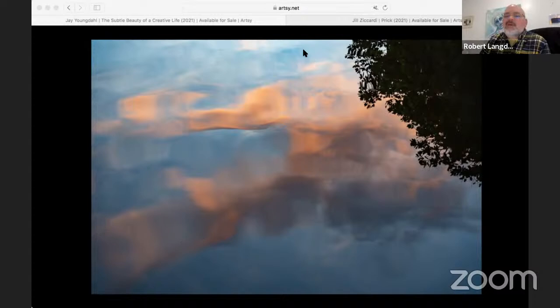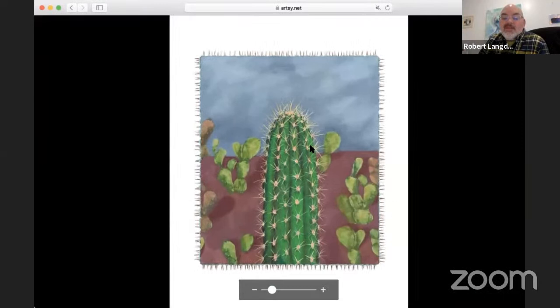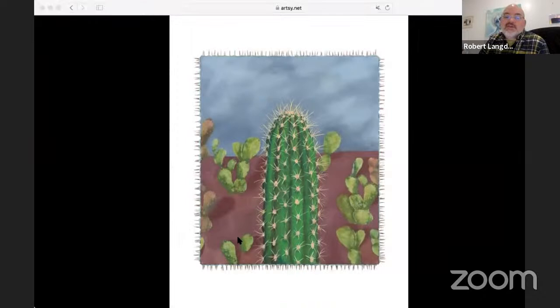And then finally, our last piece, I don't have many Z's, but here is one. Jill Zuccardi, this I like a lot. Another cactus piece. Jill lives in Highland Park. This is called Prick. It's oil on canvas with copper canvas tacks. It's 26 by 22. It's fabric and it's painted out. It's painted fabric. The big cactus is all painted. There is no stamping in this one. She wanted something prickly on the frame's edge to refer to the thorns of the cactus.